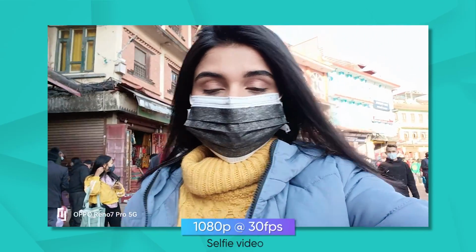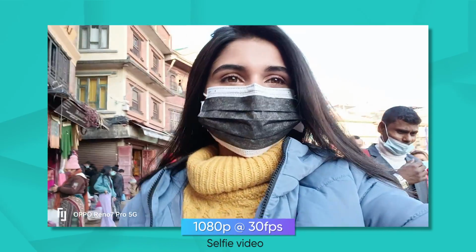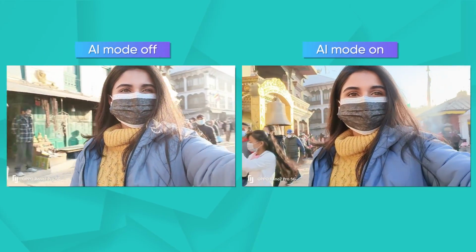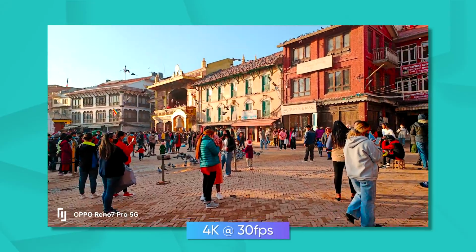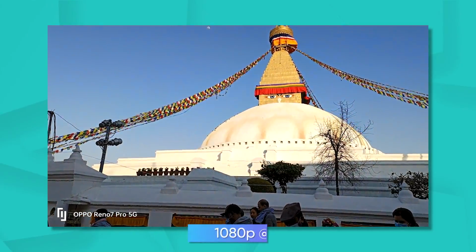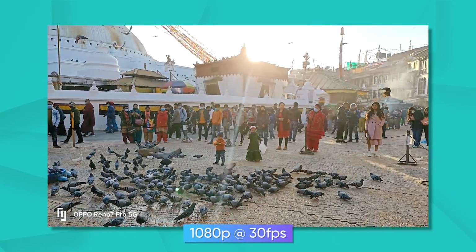First off, the selfie videos here are capped at 1080p 30fps only, and natively its exposure control is not that good as well. Turning on the AI mode does help with balancing the exposure to some extent though. As for rear cameras, you can record up to 4K resolution at 30fps, but there's no stabilization in the footages. It's only at 1080p 30fps or 60fps that you can get somewhat steady videos.